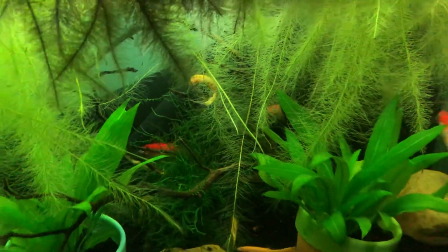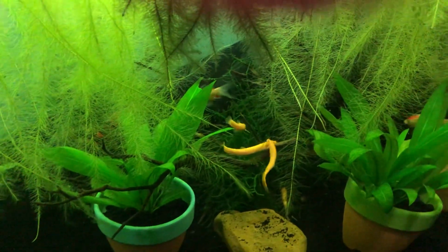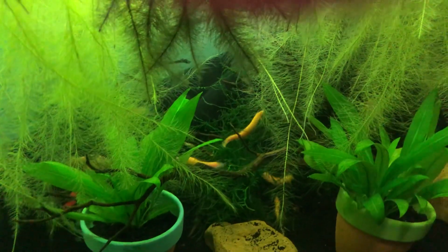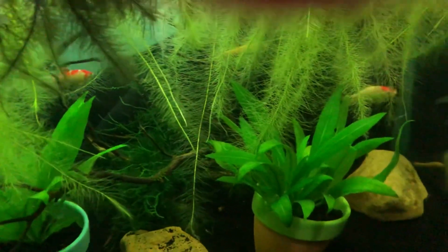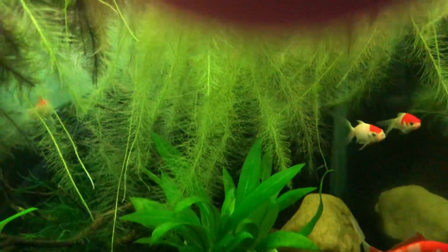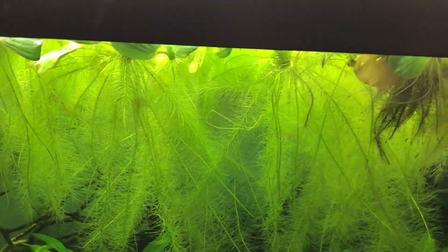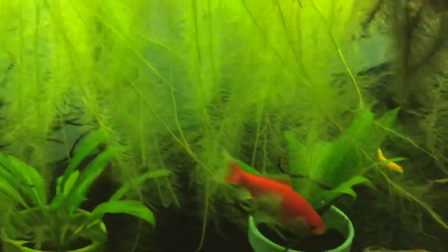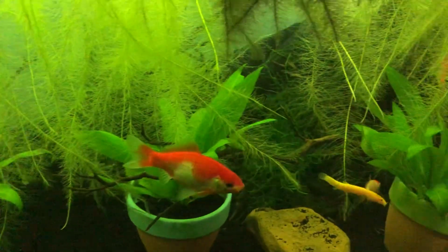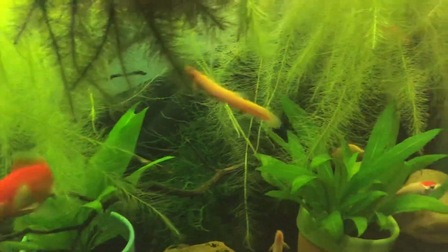Dojo Loaches swimming all around the tank constantly. Sometimes they stop and they sit at an odd angle on the wood, or they get themselves hung up in the roots of the plants, and you think, oh wait a minute, that Dojo Loach looks dead, but he's actually just sitting there hung up on the wood or in the roots of the plants, and they're absolutely fine.